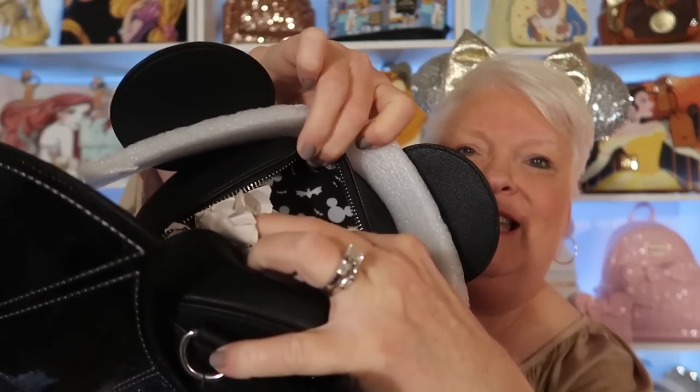Oh, it's so cute. It's black and it has Mickey. It has bats and Mickey heads all in it. Isn't that adorable? Oh, I just love this bag so much. And that's why I really want to go ahead and send it back and replace it so that I don't ever have to worry about something happening in the future. But yeah, this is actually my Christmas present.